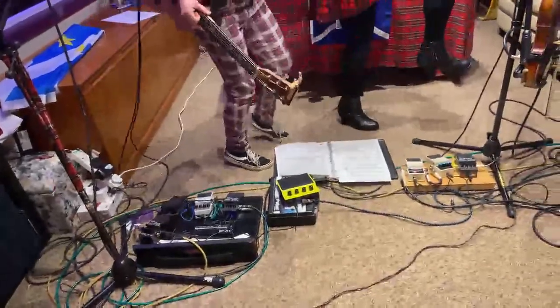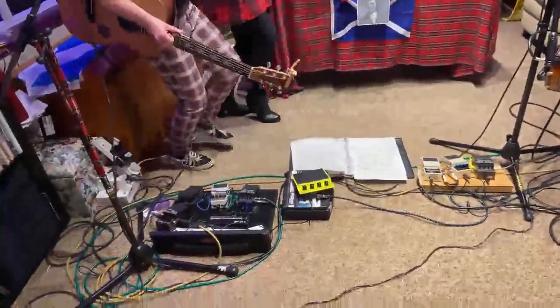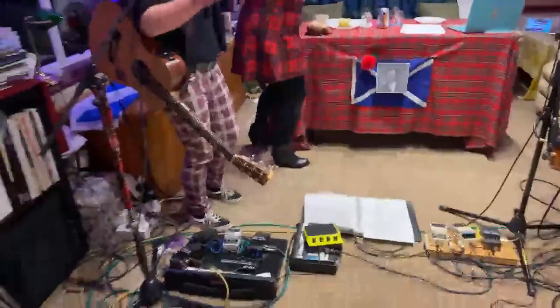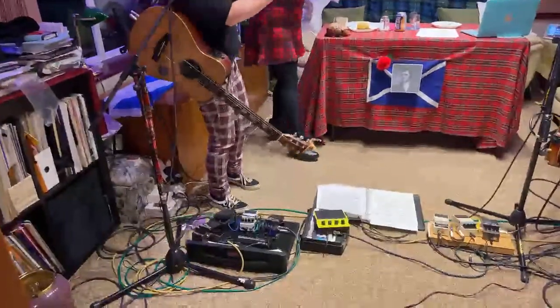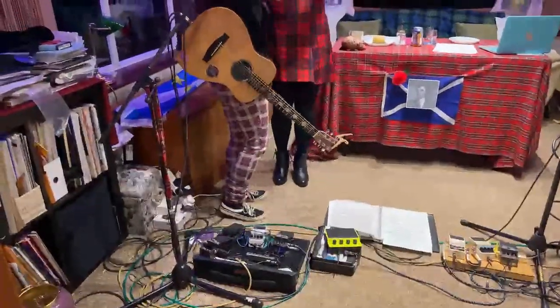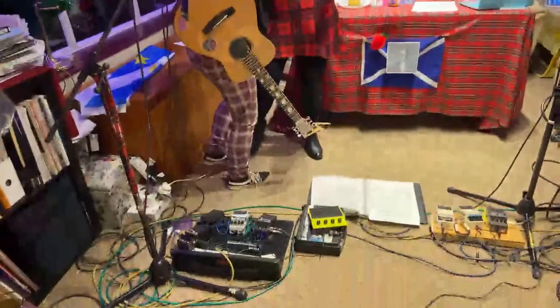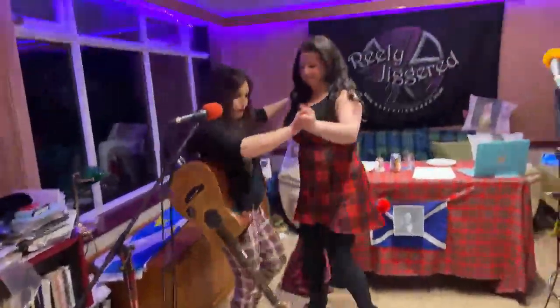So 1, 2, 3, hop. Back for 2, 3, hop. Then you're going to go out to the sides in the middle. 1, 2, 3, clap. You're going to come back to your partner. Ballroom hold. Take 2 steps, 2 steps back. 1, 2, and you're going to polka around the room.